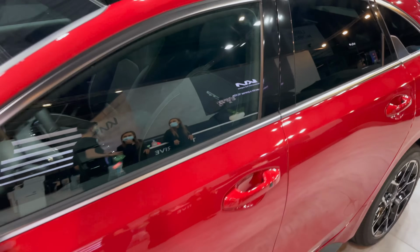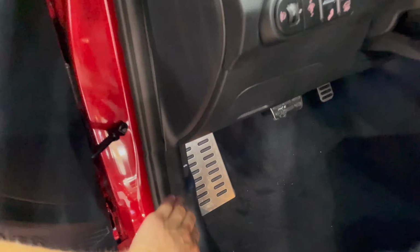Before we do that, I just want to open the engine compartment. Of course, not to forget.